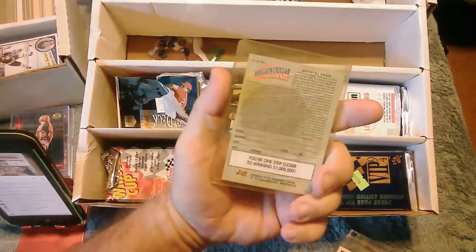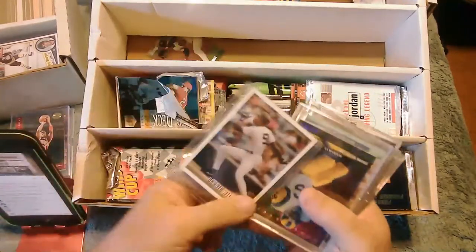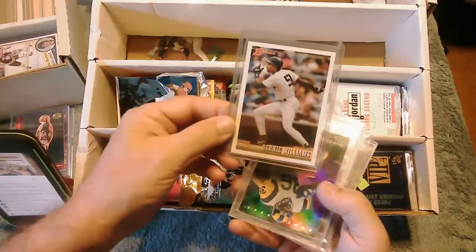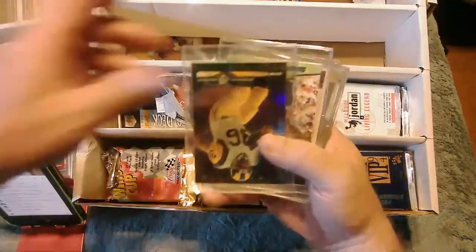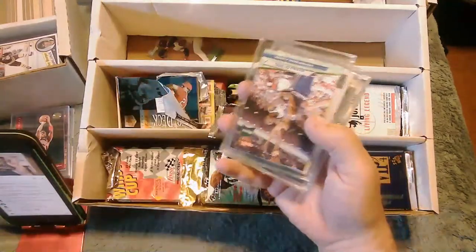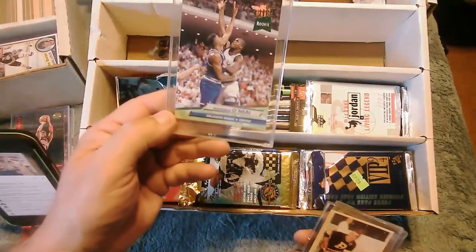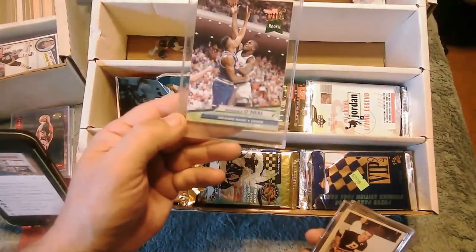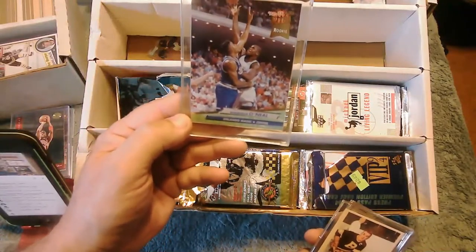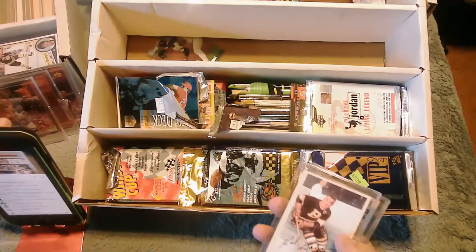Junior Seau, mail-in. You're closer to winning $1 million. Another Bernie Williams from Bowman. Here's this guy liked Jerome Bettis, apparently. Rookie card. Here is another Shaquille O'Neal rookie from 92-93 Fleer. So that looks pretty nice. So just see three basketball cards so far. Might have paid for the day.